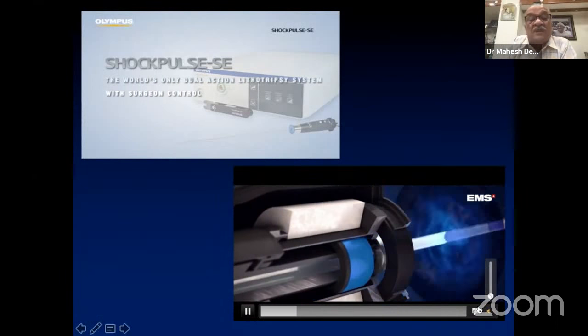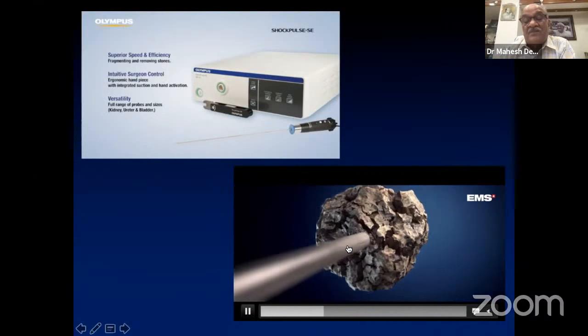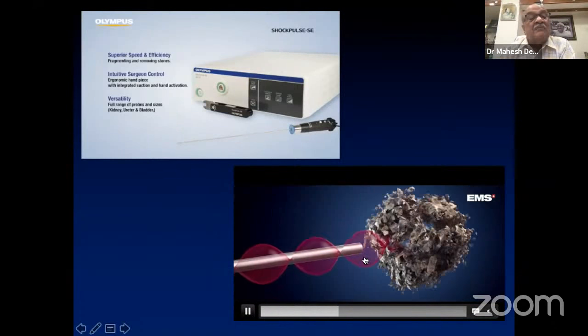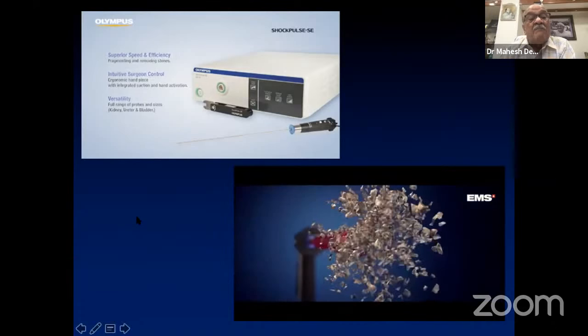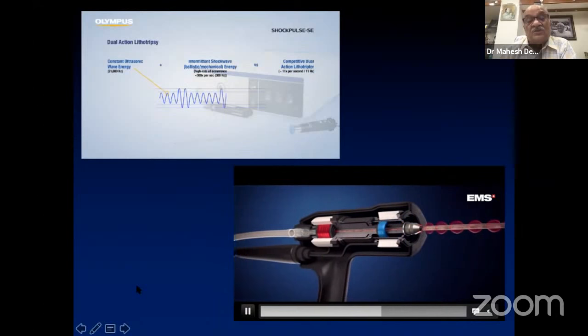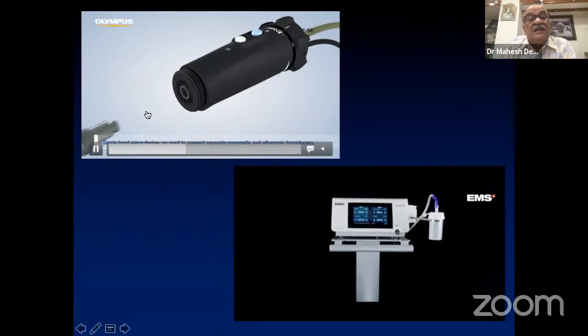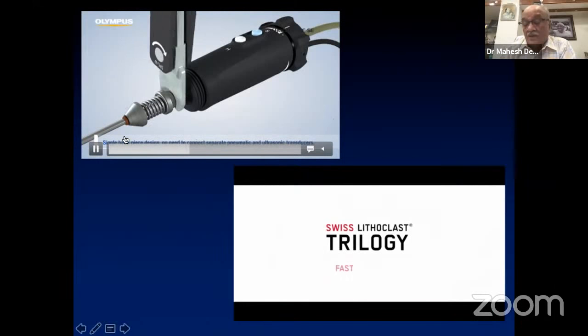So this is the animation which I have borrowed from the company. The idea is that the electromagnetic and an impactor, both are used to break the stone and suck it out. So this is the one where the handle can go through the mini perk also.